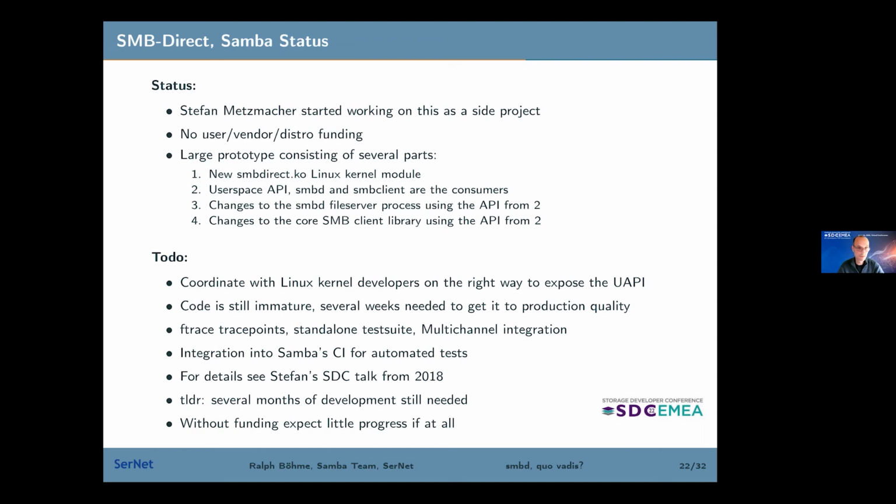So we need some decent coordination with Linux kernel developers and to discuss the right way of implementing the module and also the right way to expose the API to user space. The code is still immature, and for example, ftrace trace points would be good to have in. We need a standalone test suite. Multi-channel integration is not complete yet. We need integration into Samba CI for automated tests. So there's still a lot to do, and my colleague Stefan gave a presentation on this in 2018 at SDC. That contains a lot more details of this.